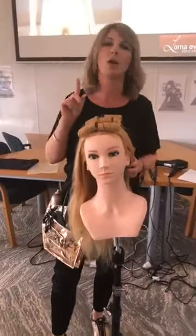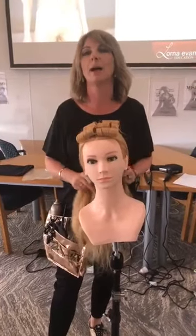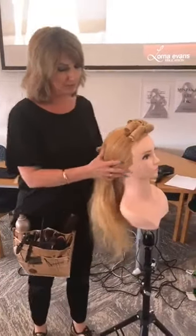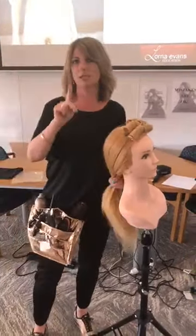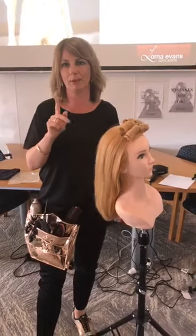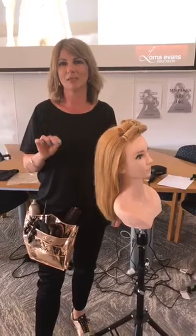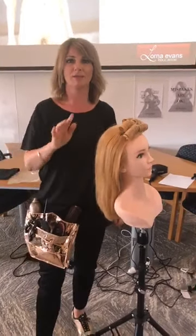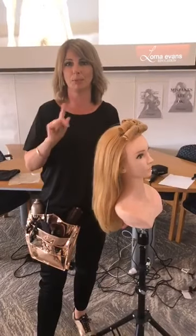Now the first hot tip, before we actually even talk about what we've done to the set of the hair, is your preparation. Number 1 is your prep. If anybody's out there that's ever done my education before, it's something we talk about all the time. How many of you would agree? Number 1 has to be your prep.